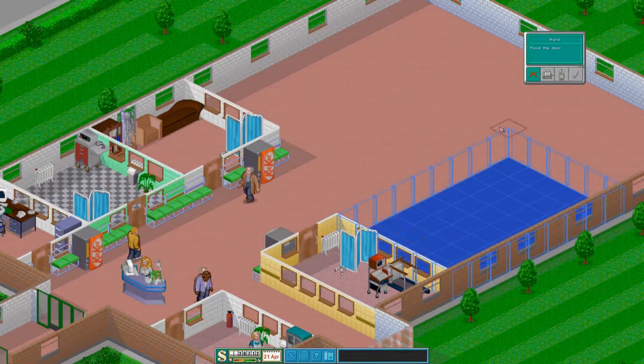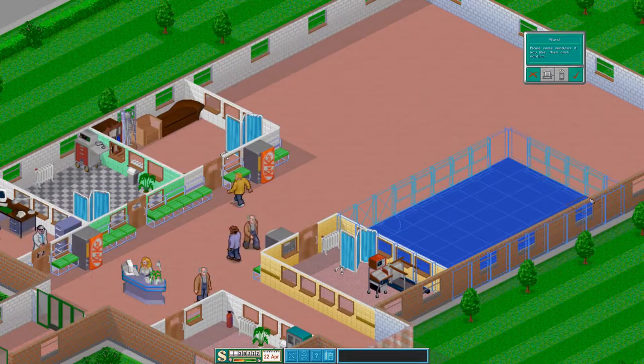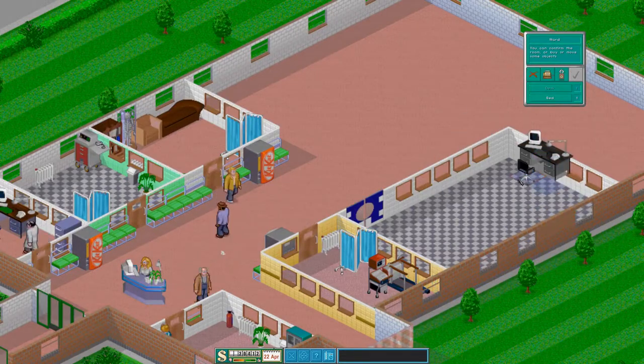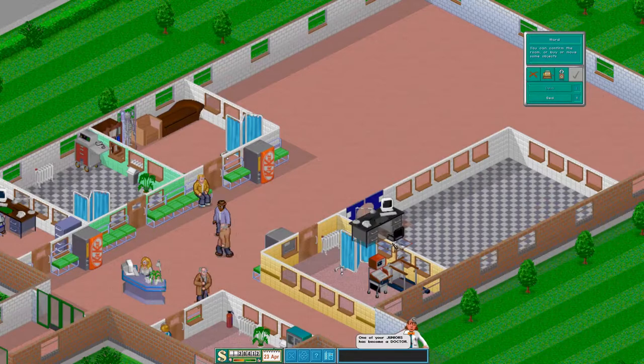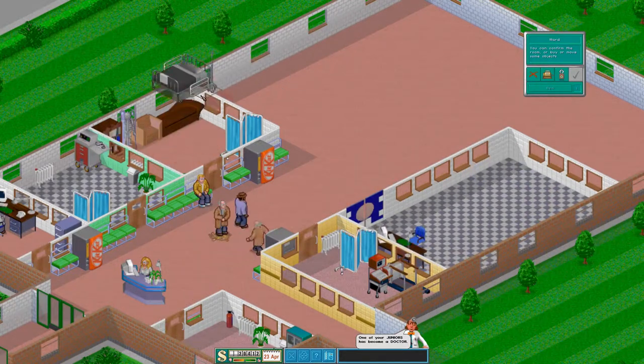1, 2, 3, 4, 5, 6. So I can't remember whether the operating theatre is actually 5 or 6 wide. I hope it's a 5, because then that means I can fit it on this wall over here.